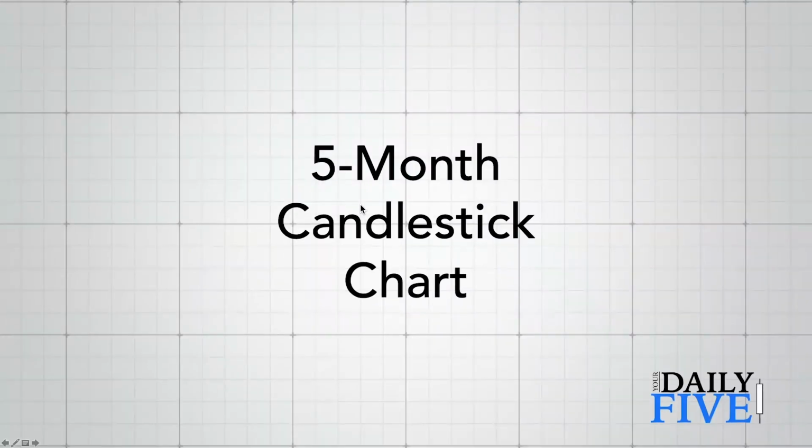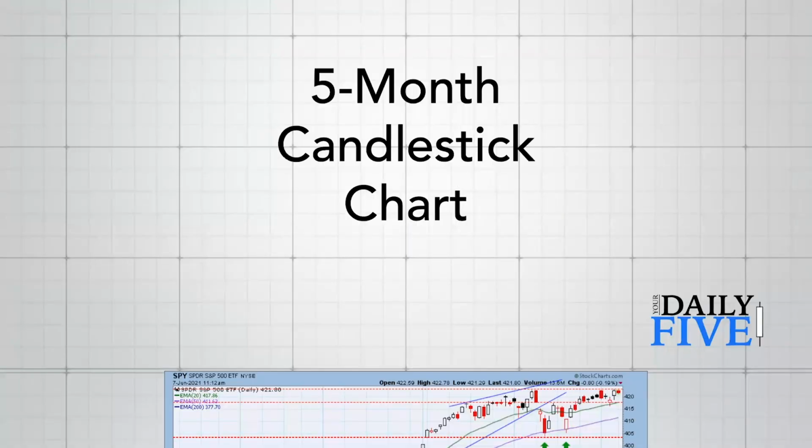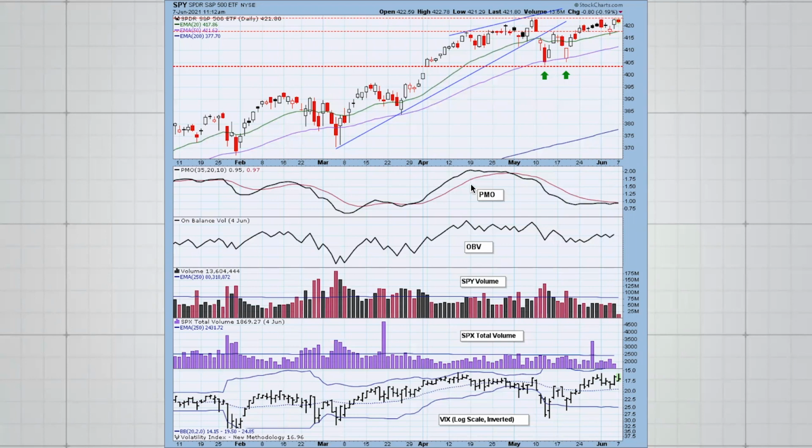All right, well, let's get started with the 5-month candlestick chart of the SPY. We use the SPY to determine what our signals are at decisionpoint.com. So I look at this chart all the time. Right now, as you can see on Monday of trading today on June 7th, currently we're seeing the SPY really stuck in this trading zone.